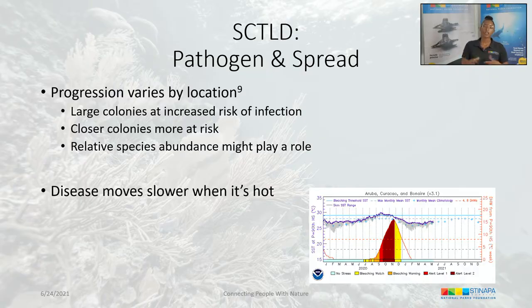However, as I said, most of these studies are being done on an observational basis. So we get the disease and then we go there. The first priority is treating the corals, and then the second priority is gathering information. So there are a lot of things that are just still unknown and we can't answer yet.